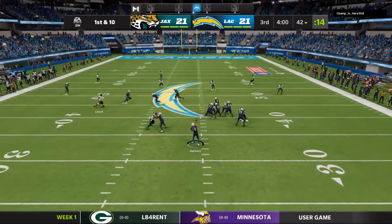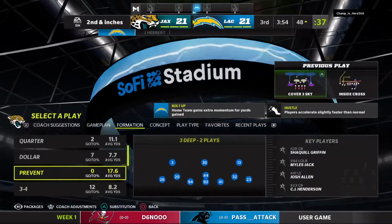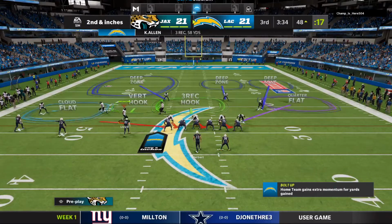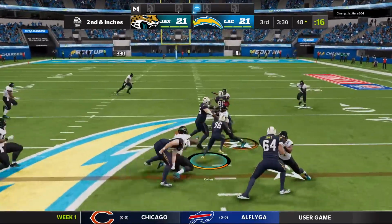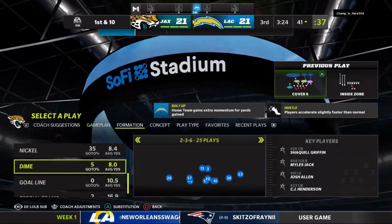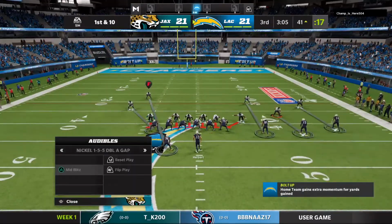On 1st and 10, Herbert. Looking for Allen. He's got him on the slant. You can see the time and effort and thought that they put into their passing game because it was evident right there. It looks like a simple pitch and catch, but you and I both know that they have planned for this and worked hard to make it happen. And he'll go down shy of the 40 at the 41. 7 yards there and a 1st down. 1st and 10 at the 41-yard line.